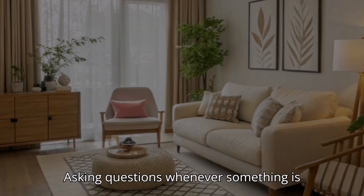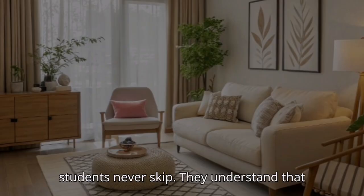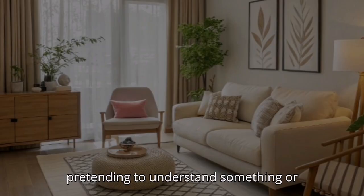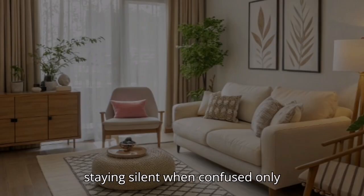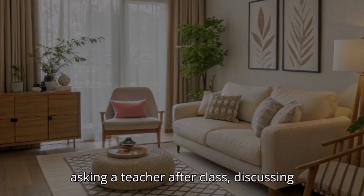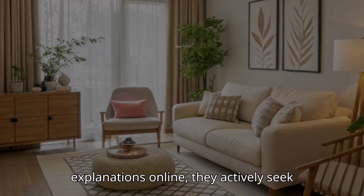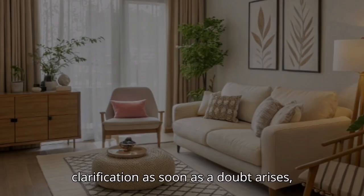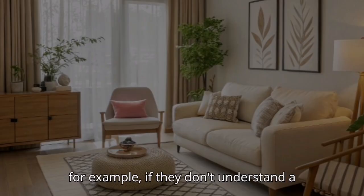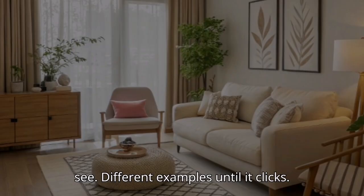Asking questions whenever something is unclear is a habit that successful students never skip. They understand that pretending to understand something or staying silent when confused only slows down their learning. Whether it's asking a teacher after class, discussing with classmates, or looking up explanations online, they actively seek clarification as soon as a doubt arises. For example, if they don't understand a concept in math, they might go to a teacher or use online resources to see different examples until it clicks.